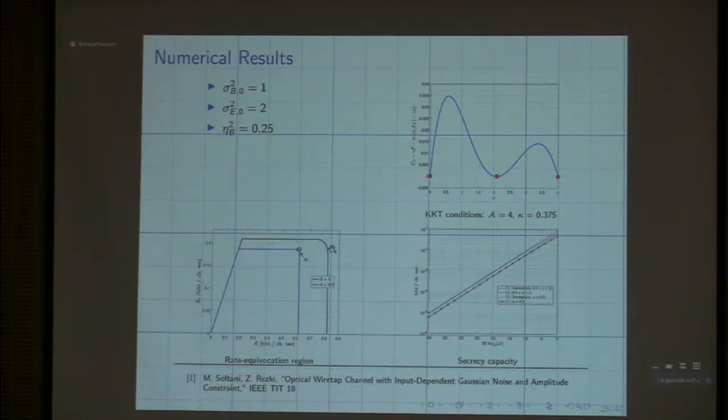And you see that this black curve basically is the rate equivocation. Any point inside the black curve is achievable. Any point outside the black curve is not achievable. This is for the case when A is equal to 4. Everything inside the blue curve is achievable. Everything outside the blue curve is not achievable.